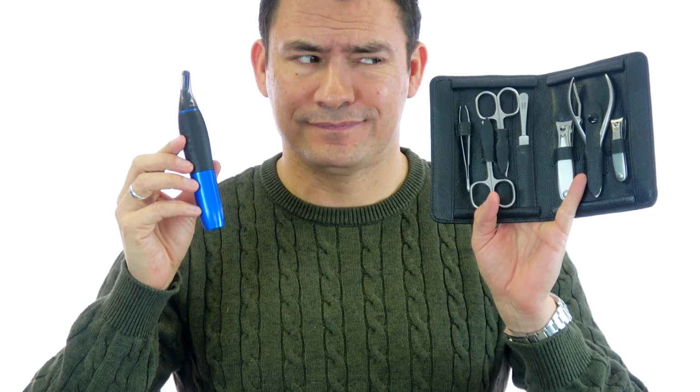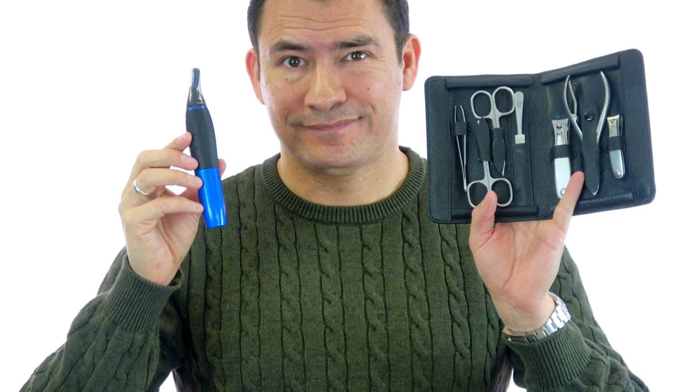Now, what about all your grooming tools? We're talking nose hair trimmers, nail clippers, nail files, nail scissors. Do you need to take all this stuff? Well, I think if the trip is under 10 days, don't worry about it. Instead, do all of that maintenance right before you leave, and when you come back, you'll just be able to take care of it, but you don't need to take those tools with you unless you're going out for more than a couple weeks.